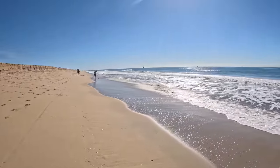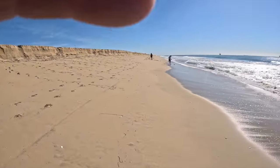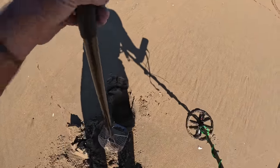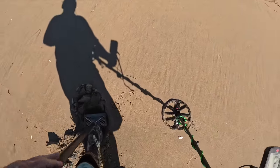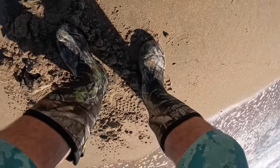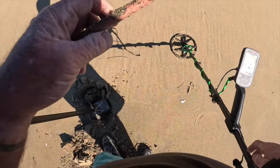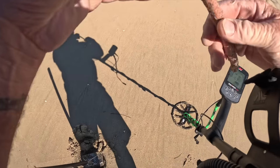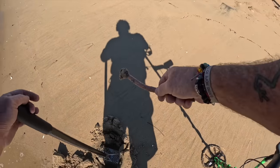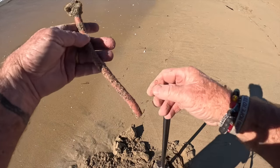I'm gonna go down and see how Brad and Dave are doing. Well, I had a pretty solid high tone down here, and I think I see a big piece of copper. When I say big, I mean big piece of copper. Oh my goodness, what is that? Is that a pipe? Huh, what is that? Is that a spike? It's got a head to it. Look at that thing. That is crazy.